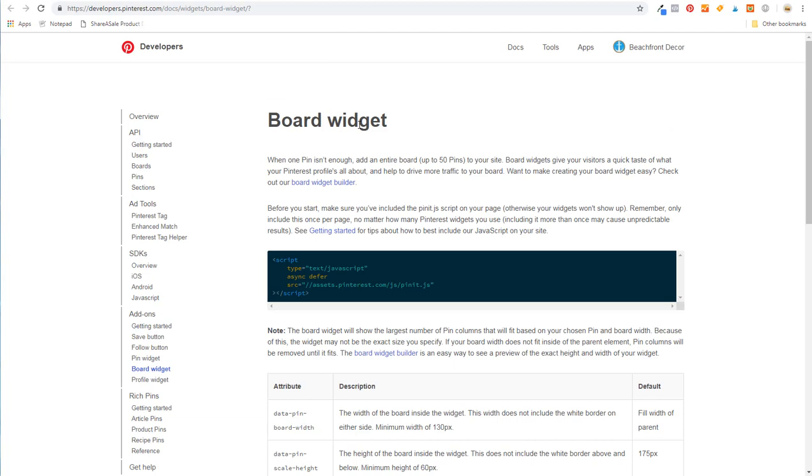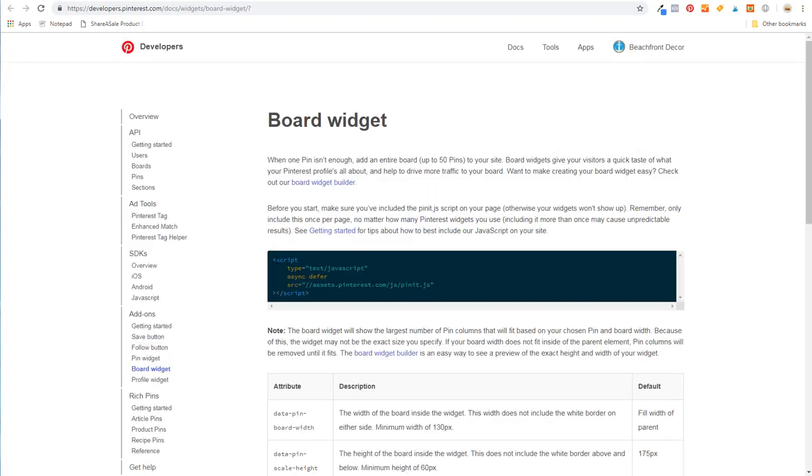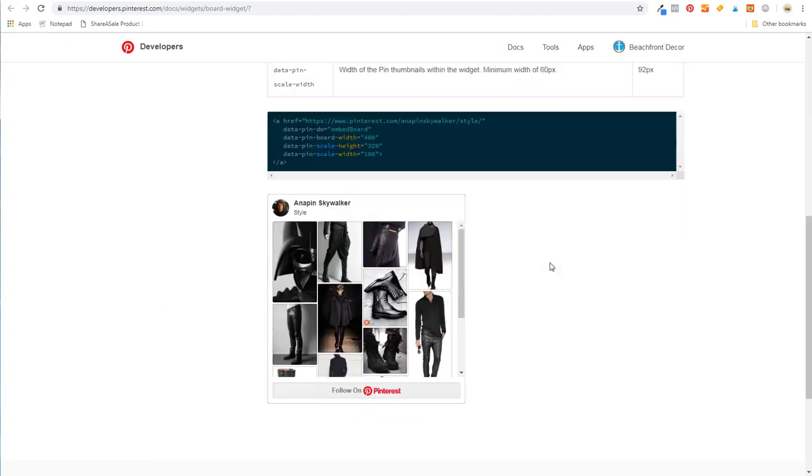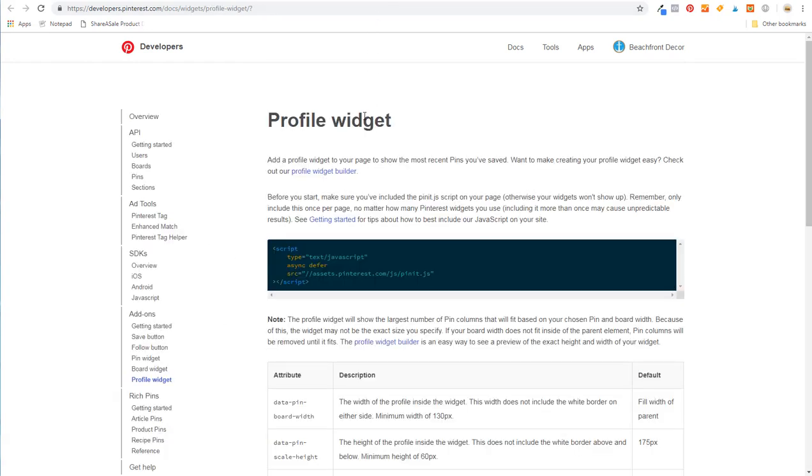Same with the board widget. If I want to use beach bathroom decor as an example, I can take this board and then, by using the code that they show here, I can just add that board right to my website, right on that page, so that people can follow that board directly on Pinterest and find different pins. So it's a great way to really share your content back onto your website from Pinterest and get more people to follow you.